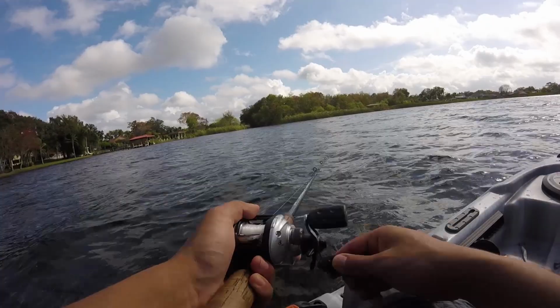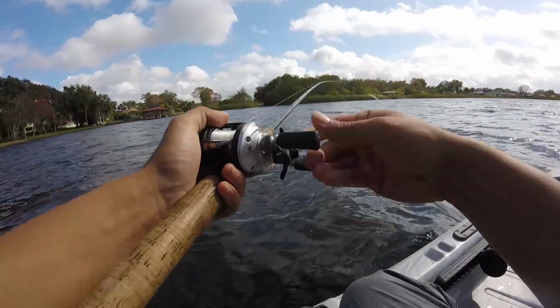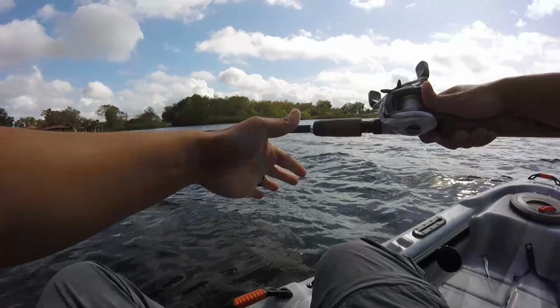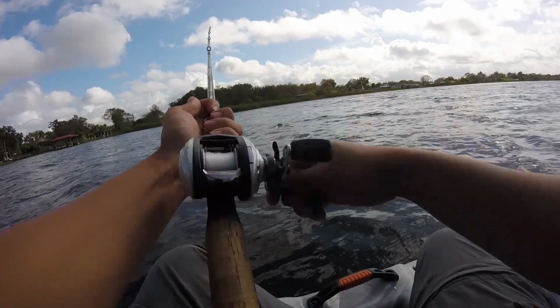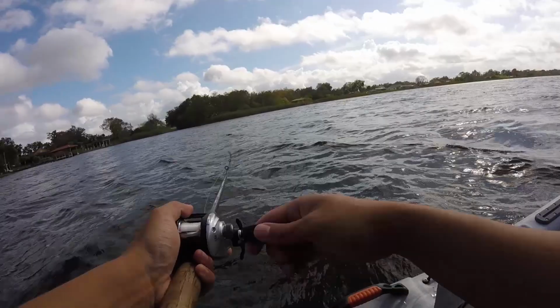Missed it. I see that. That's a good bite. Oh, he had it. He missed it. He grabbed it and came back for it. Oh no, backlash. That was a good fish. I don't think he had it fully in his mouth, so I didn't get a chance to set the hook, so hopefully he comes back. Let's hit him again. That was exciting.